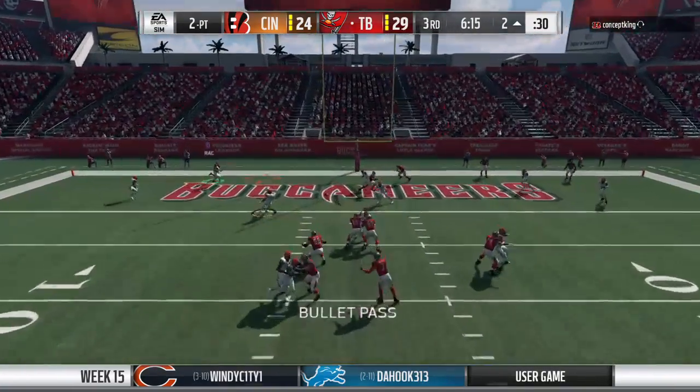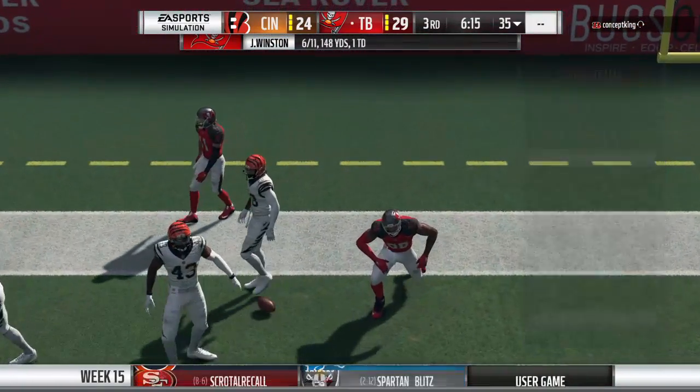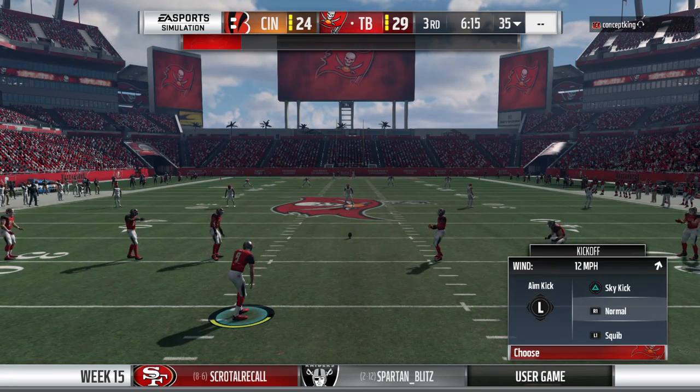Now Winston. And this one's incomplete. Should have been picked. Probably doesn't matter on a 2-point conversion, but still, as a former DB, you want to grab that ball when you can, don't you?